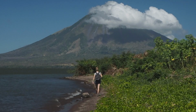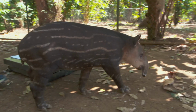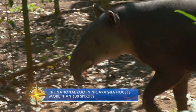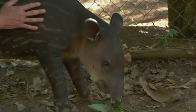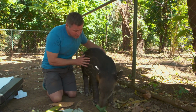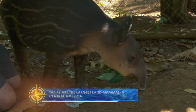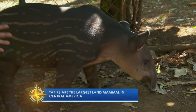Nicaragua is known for its precious rainforest and abundant wildlife. So I'm taking one last moment to connect with a special native at a tapir reproduction center that's part of Nicaragua's National Zoo. Tapirs are amazing animals. Now, Otanqui is just a baby, only about 4 months old, and you can see the babies get these beautiful little stripes. Incredible creatures, and today we get to be a part of the amazing tapir story.